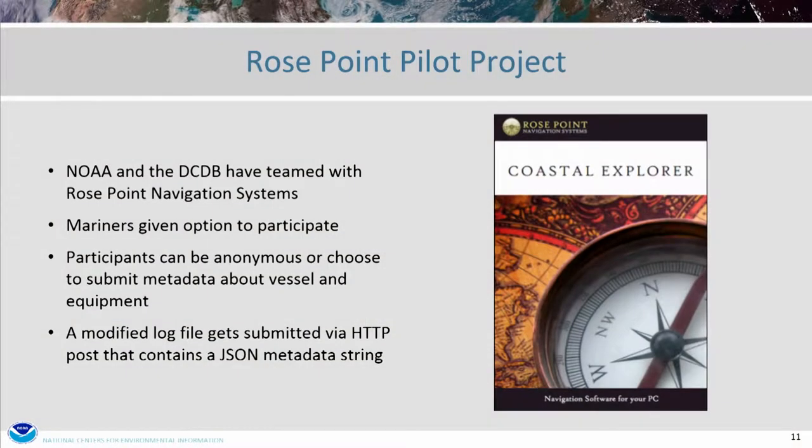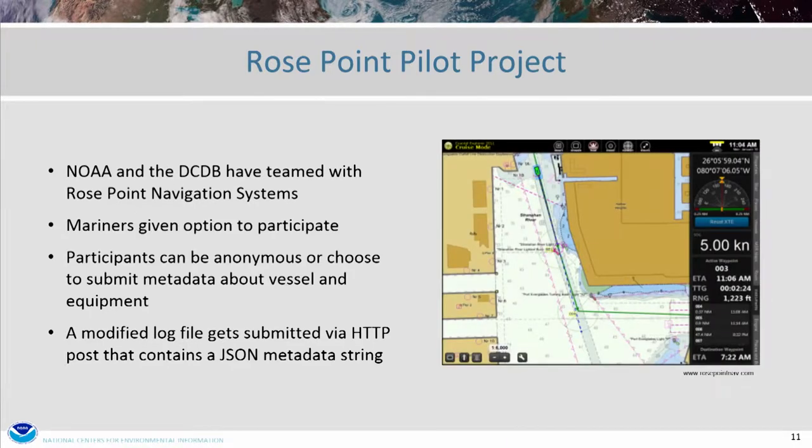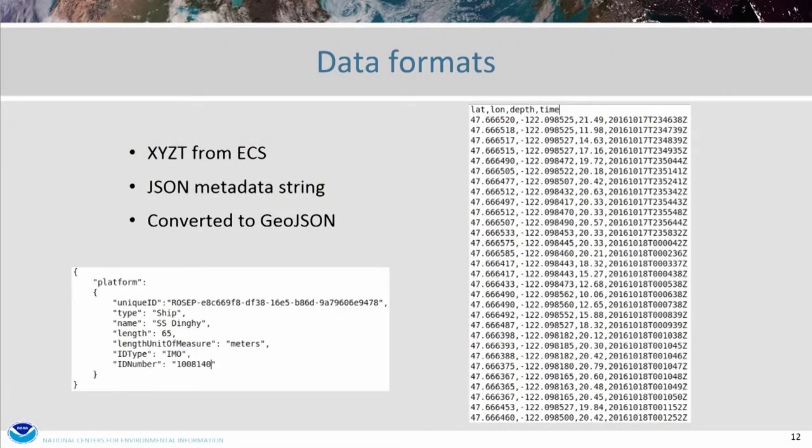So at NOAA, we teamed up with Rose Point Navigation to use their ECS program, Coastal Explorer, to collect crowdsourced bathymetry data. And so now the users of their software have the option to enable logging of CSB data. And when they do that, the software will then record position, depth, and time in a log file. And so these XYZT data from the ECS get saved as CSV files, and then a JSON metadata string providing additional information are both uploaded together to the DCDB, where upon receipt, it's converted to a GeoJSON format.